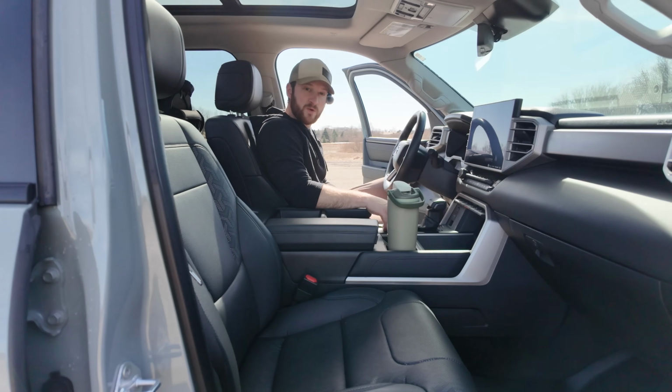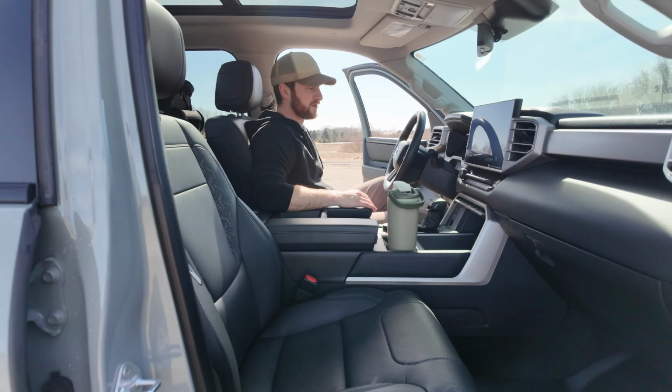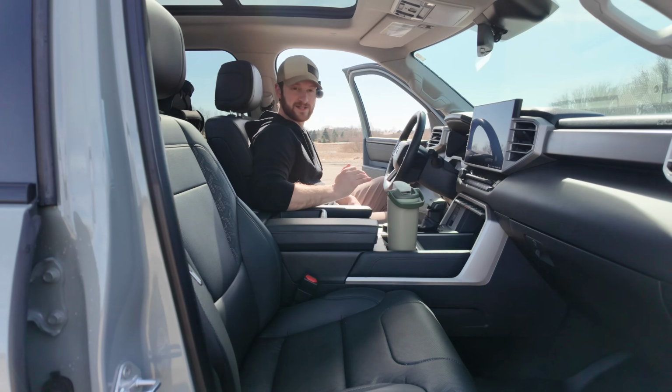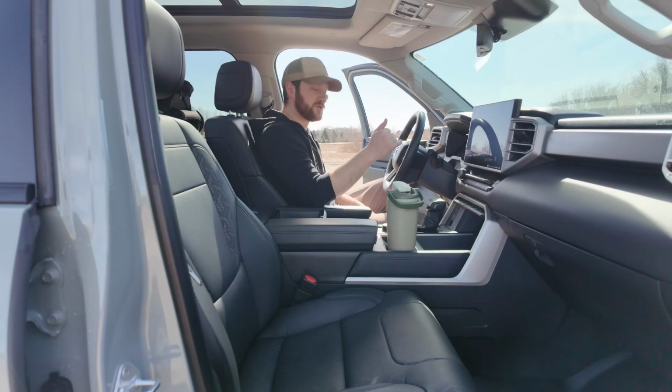You've got different drive mode settings. That is normal, sport, and eco. I really only drive in normal. You got different TRD off-road features with this level of truck that honestly I don't utilize a ton. Am I a fake off-roader? Maybe. You've got the JBL premium sound system that I do really enjoy.